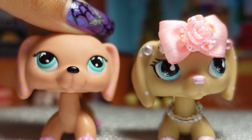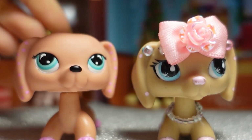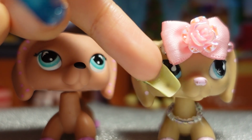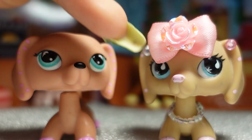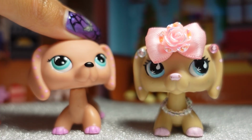I think the main thing that shot out at me about this pet is the fact that her nose is black. I think it's really contrasting, but not in a good way. I like it a lot better when the nose is super pastel and light, like on this 909. I don't even know the actual number of this pet. And also the eyes, obviously.